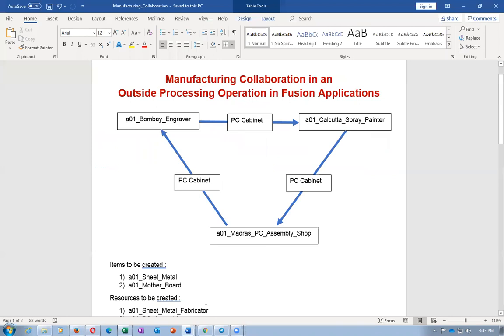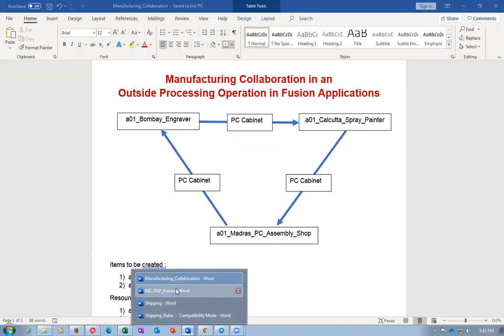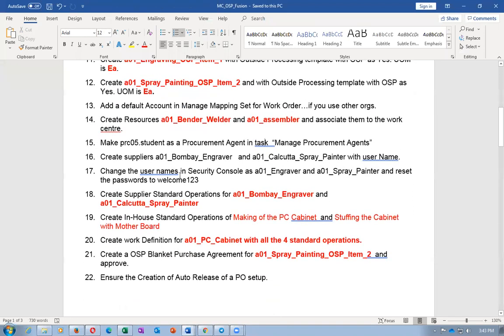I'm going a slightly bit faster, so if you have any doubts, you just stop me and ask me. So now the users are created, and then the username is changed and the password is no longer needed. We are logged in also as a user.